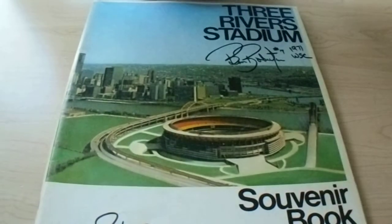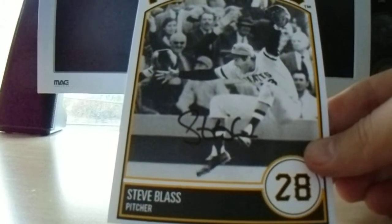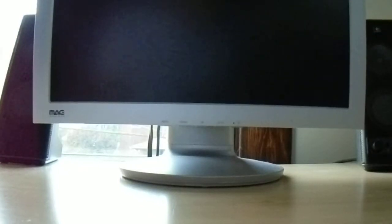So this program that I did not have any signatures on from the 1971 World Series team, I got 2 right there. And he hooked me up with one of those 4x6s. He was in a good mood. He actually seemed like he was in a really good mood the second time I went through.